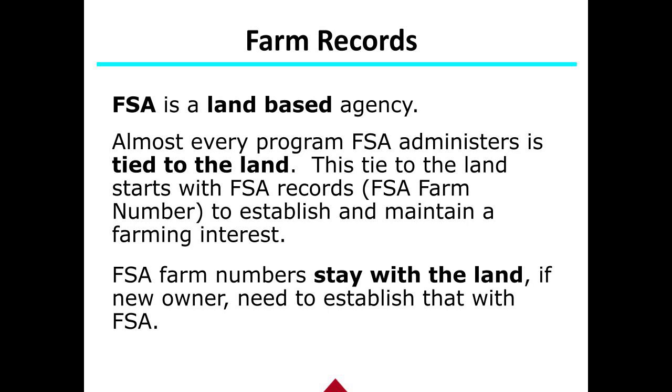So the idea is also it's tied to the land and having a geographic location, an address, and everything to there. And I'll just go a little bit through this three-ring binder here, since we've got quite a bit of time here.